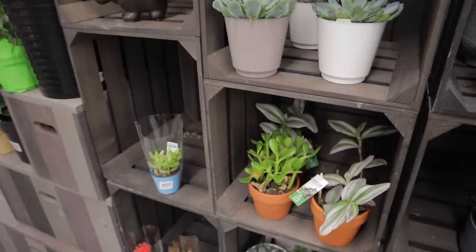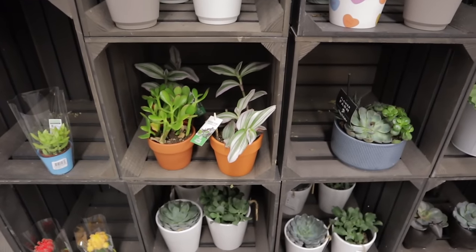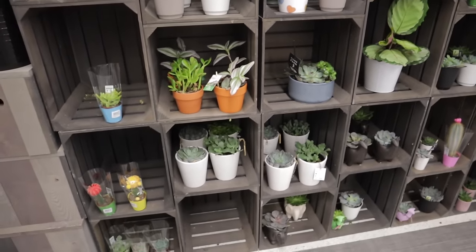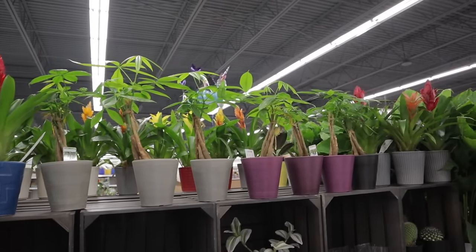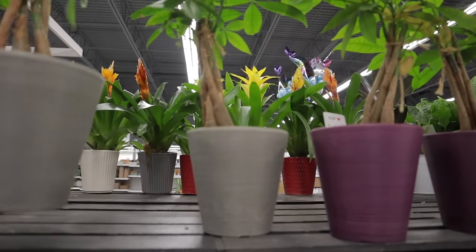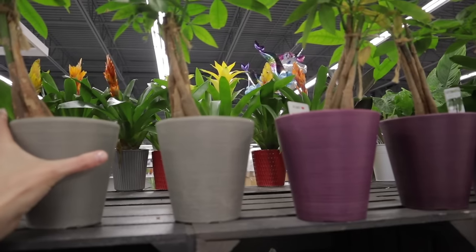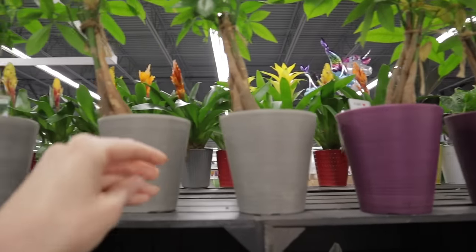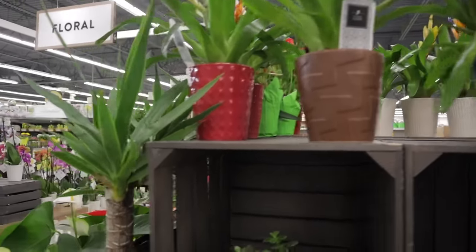There are quite a few tropicals in other parts of this section, but I don't want to miss anything because I found an astrophytum here before. And we have up here money trees. They're beautiful. Strange, I'm not seeing prices. Okay, this one is $19.99 for the money tree, some bromeliads.